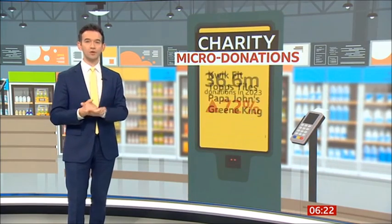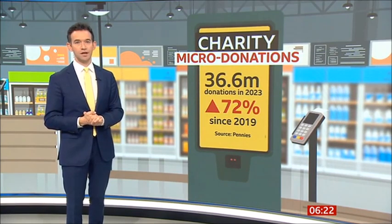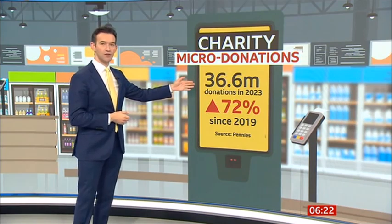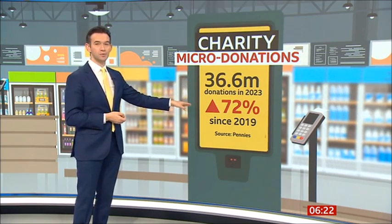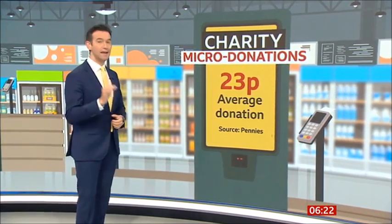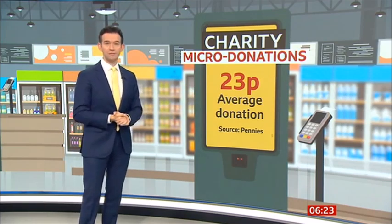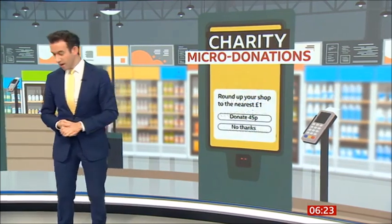And despite the cost of living crisis, there's been a huge increase in charity donations this way in the last few years. More than 36.5 million micro donations were made last year. That is up 72% from 2019. Why? Well, research shows that we are more likely to give a little more often. In fact, the average donation is just 23 pence, but it all adds up. Sophie Long has been to see what a difference it can make.